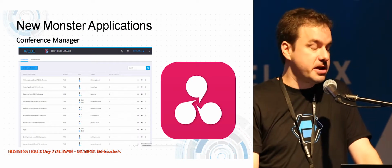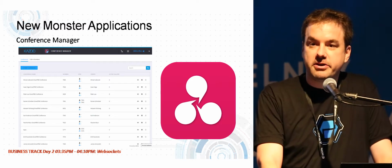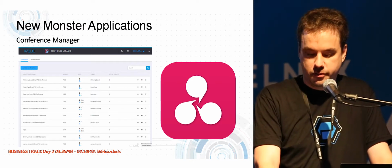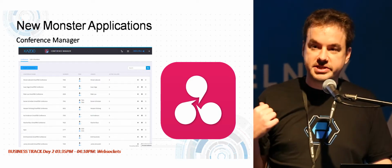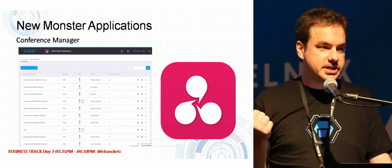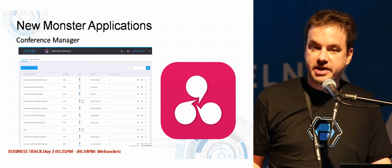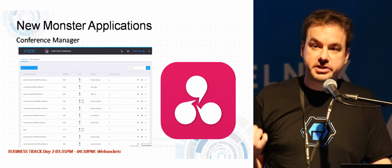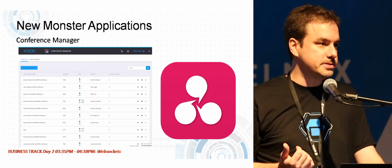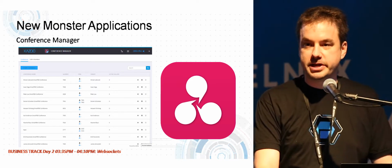We've also built a conference manager. So this allows you to come in and see all the conferences that are configured within a system. And it shows you both the conferences that are there, lets you access and configure them. You can set up administration pins, so you can have a moderator and a participant join the conference. And you can set call-in numbers. So this basically is a complete conferencing service as its own application.